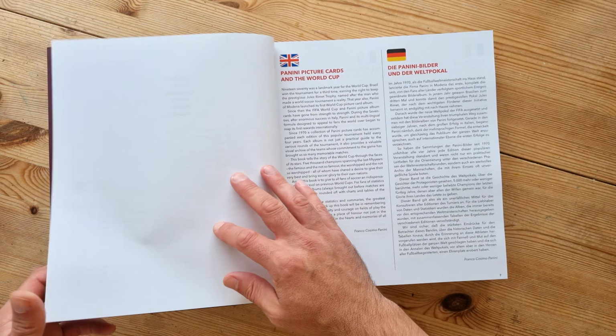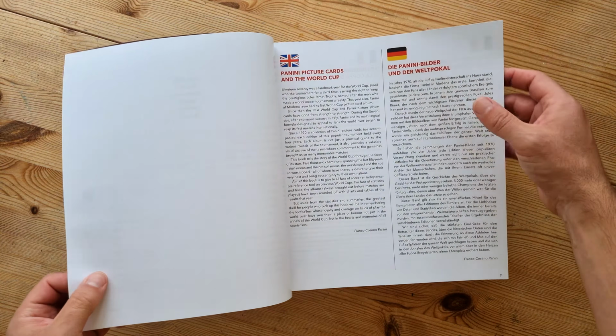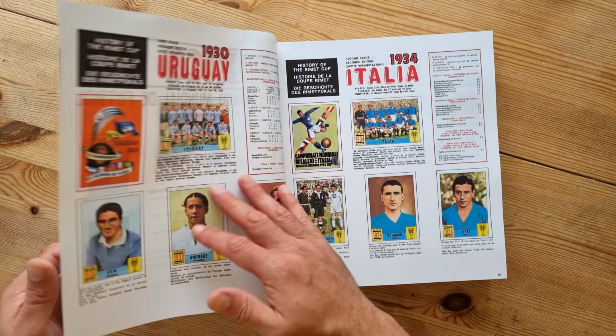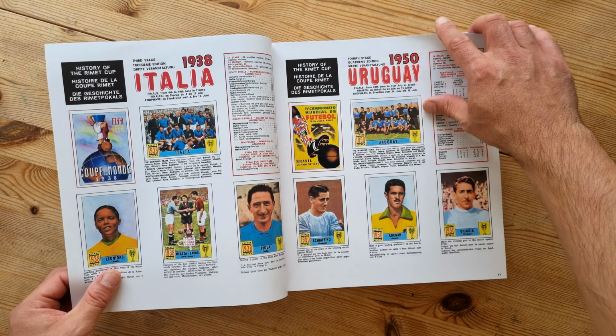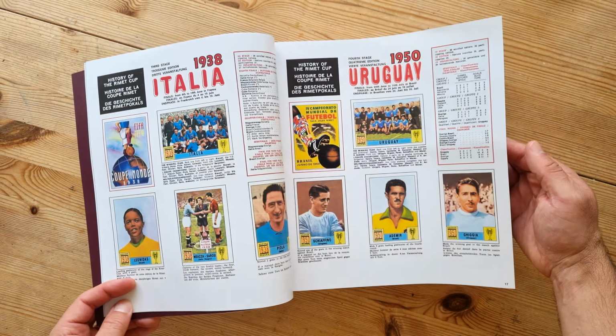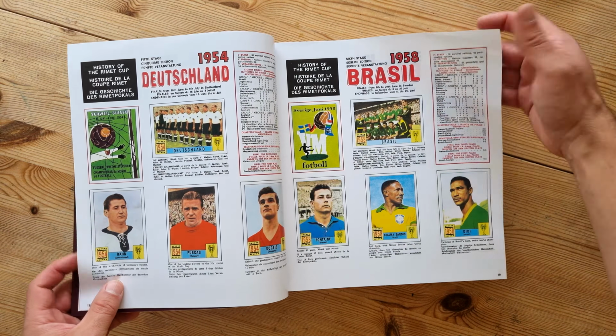I'll just have a quick flick through. So it's also in English and German languages, is it? This is what I mean about it. It's got all this kind of like, I want to say propaganda. It's not, is it? It's just kind of like, I don't know. Oh my God, was this pre-Panini then? Pre-1970?